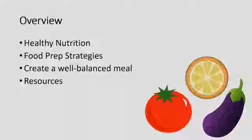So the handout you have is for planning a menu, and we wanted to focus this on not just thinking about a meal or one day, but kind of thinking and planning ahead in terms of how can I eat healthily every day, and planning out maybe your shopping during the week. So first off, we'll do healthy nutrition and then talk about food prep strategies, then creating a well-balanced meal, and then also we'll have some presentations at the end in regards to some of the food sources that are available on campus.